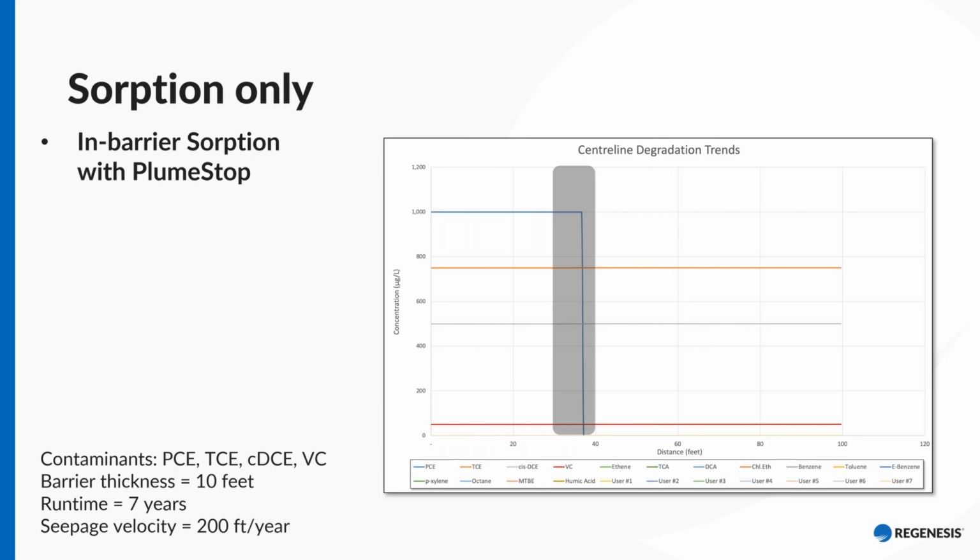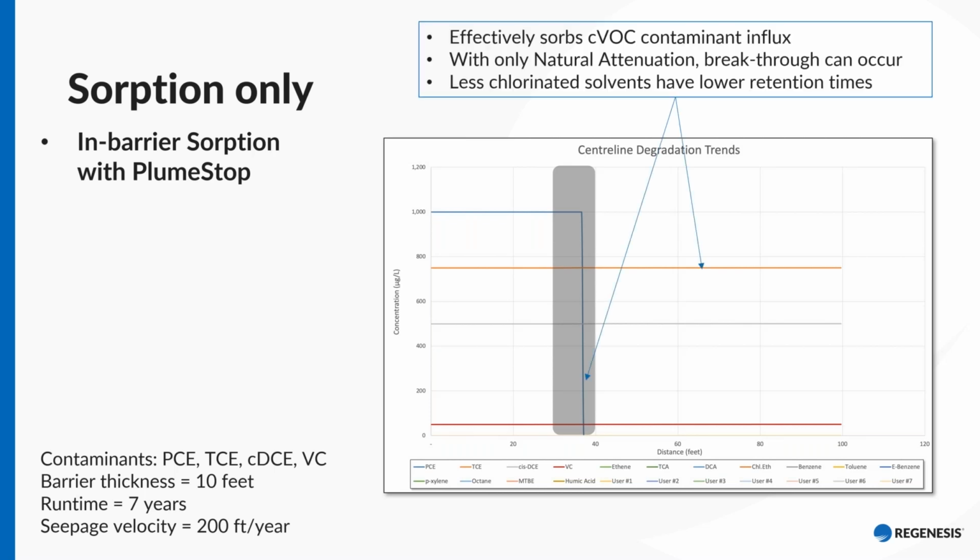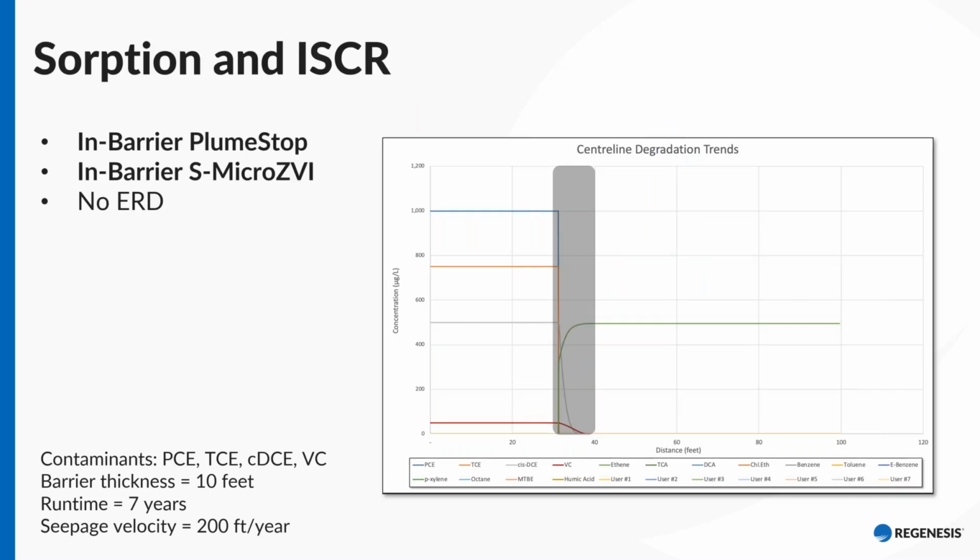This is a centerline output for this model that shows concentrations on the vertical axis in micrograms per liter, and horizontally it's distance in feet, and the gray bar is a barrier. This could be like the barriers that we talked about in the case study today. And as you can see, let's say we run this for 7 years at 200 feet a year. We have a solvent plume going from left to right through that barrier and out of it, that it's insufficient in and of itself through sorption only to stop contaminants from making it through over the long run. So that's why, because it doesn't effectively sorb everything over time, we added the S-microZVI to our barriers, or to the case study that we did.